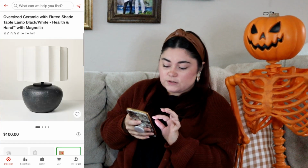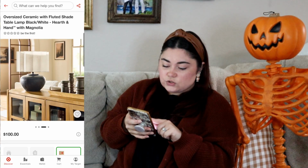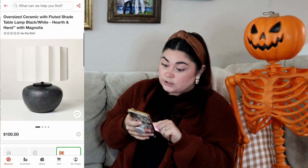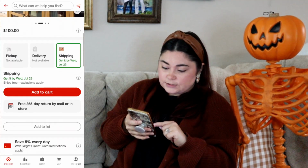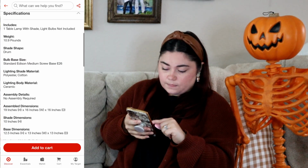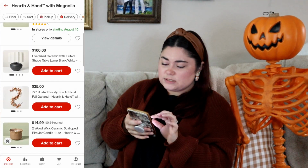It kind of reminds me of the Studio McGee ones that I have, but the lampshade is very interesting. It's got a unique shape to it, and it's $100. I'm interested to see how big that is in person. Let's see what it says. 19 inches tall, so it's not 2 feet tall. It might be small.